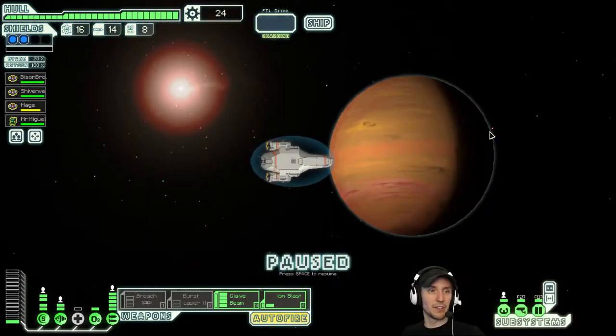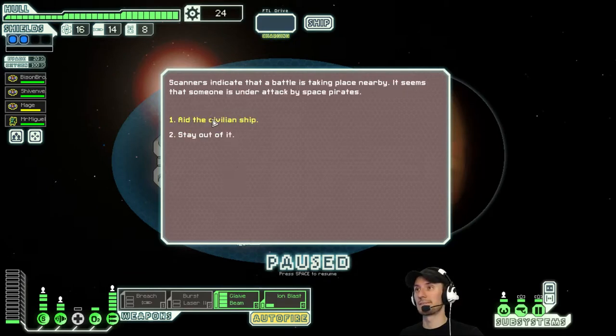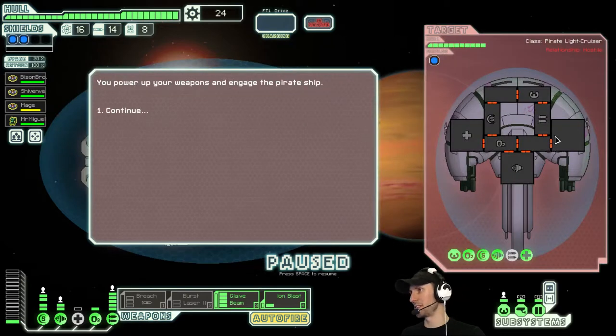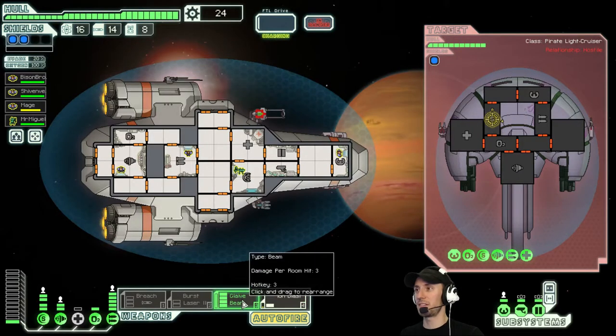Preload glaive ion, then go to switch burst pike. That makes sense. I know, Santi. I know. A battle is taking place nearby. Aid the civilian ship. Who is this? Oh, this is these people. The pirate ship. Continue. The ion blast on the shields. Give me a hit, please.